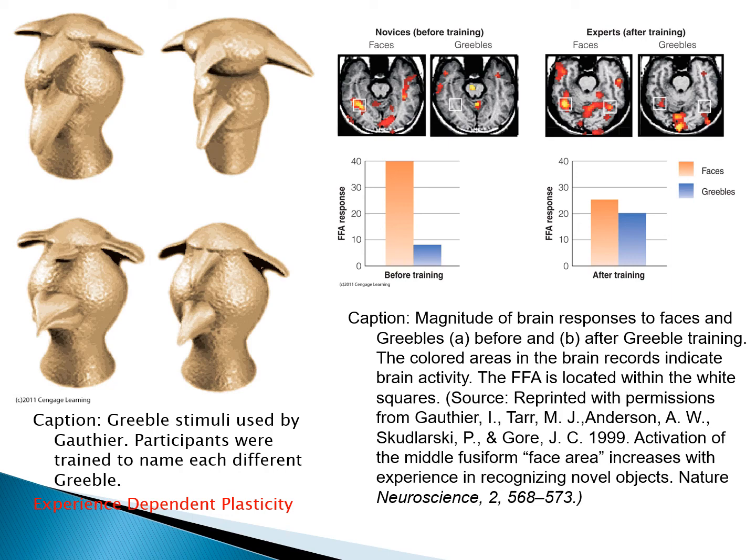And if we look before training, so before they've looked at these greebles and learned anything, that FFA area, if we're looking over in the left set of figures here of the graph and the brains, is responding to faces and pretty much not responding at all when they're being shown greebles. Okay, after this kind of extensive training, where yes, these people could name all of these various greebles, what we see is that area is responding to faces, and that area is responding to greebles. And so this is an example I have down there in the red. This is an example of experience-dependent plasticity, where we see a change in that neuronal specialization based on experience. And notice this is pretty short-term experience.